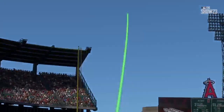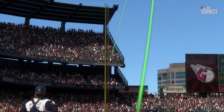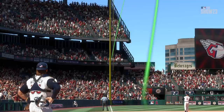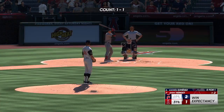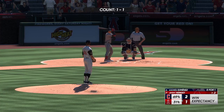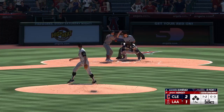Well, he really crushed that thing down the line, and everyone had to hold their breath until it clanked off the pole. And every time that happens, it just kind of feels like a trick shot or something. But really, it's just a stroke of luck that it stays fair long enough. Jimmy Hurget gets the call from the pen. He's into the game with the bases empty. In there. And so now 1-2.